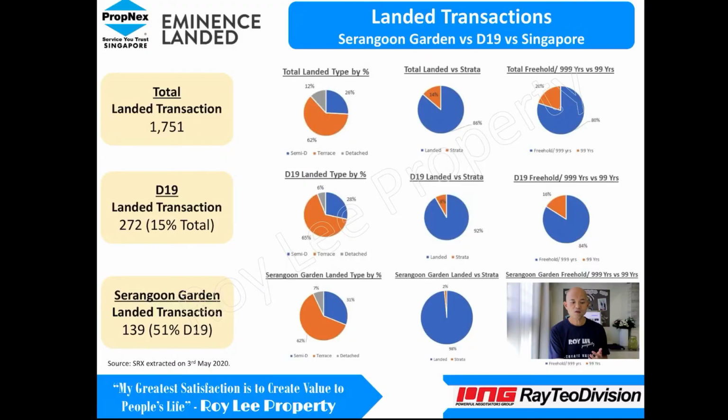Now next, let's take a look at the comparison between the entire Singapore, District 19 and Serangoon Garden. So what is the transaction count for the whole of Singapore? The whole of Singapore for the last 12 months is 1,751. And how does District 19 compare to the entire Singapore? District 19 has 272, and that is 15% of the entire Singapore.